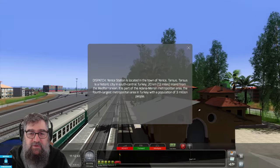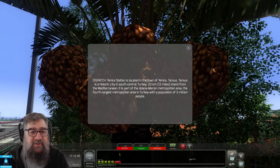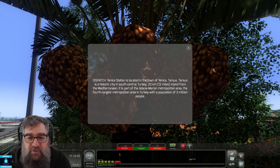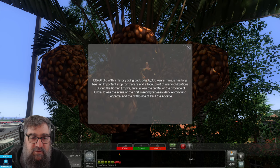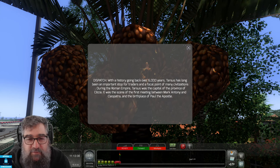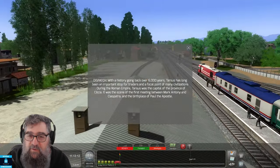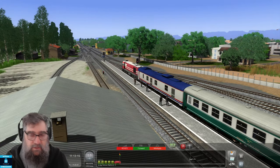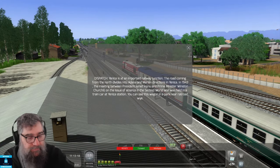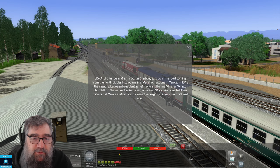Yenice Station is located in the town of Yenice, Tarsus. Tarsus is a historic city in south central Turkey, and it has dates. Fantastic. 20 kilometres, 12 miles inland from the Mediterranean. Been to the Mediterranean? During the Roman Empire, Tarsus was the capital of the province of Cilicia. It was the scene of the first meeting between Mark Antony and Cleopatra and the birthplace of Paul the Apostle. How about that? Bit of history. That's actually why I played this scenario, because it's a good intro to the route.